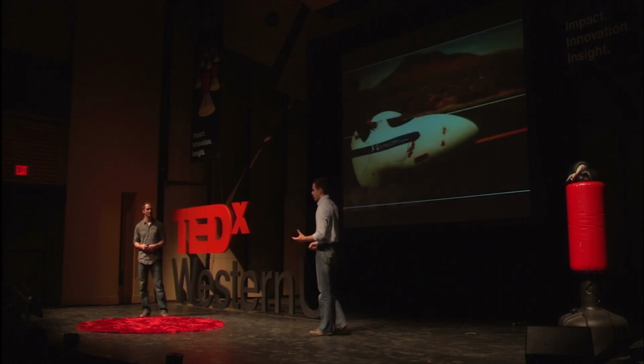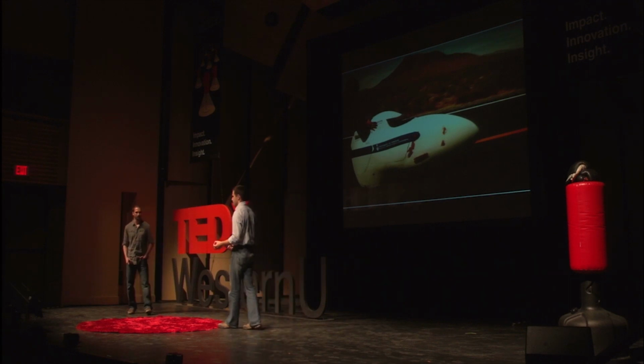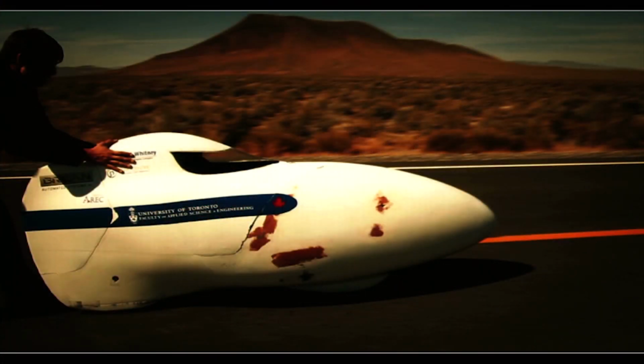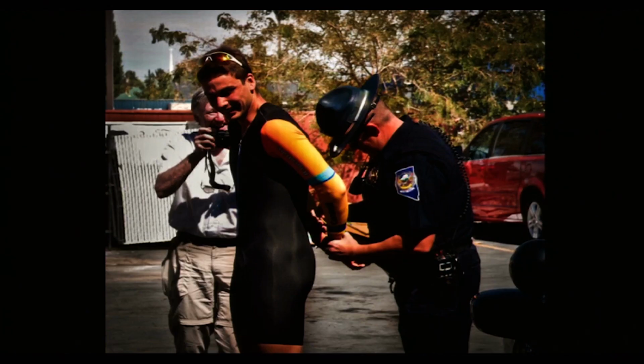Over the past few years, of all the vehicles we've worked on, the fastest are called speed bikes. These are recumbent, low-drag, aerodynamically faired bicycles capable of highway speeds. Every year, we get together at the World Human-Powered Speed Challenge in Battle Mountain, Nevada. This is where the fastest people on the planet come to showcase and demonstrate the latest in land vehicle aerodynamics, all while trying to get the biggest speeding ticket.